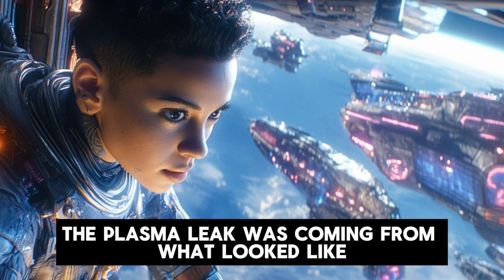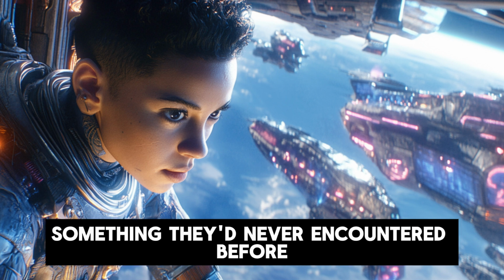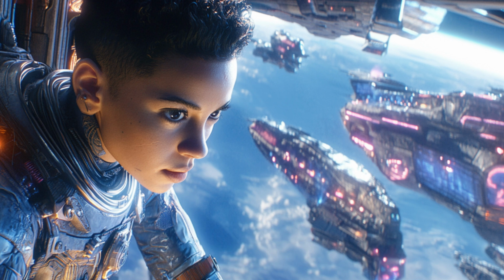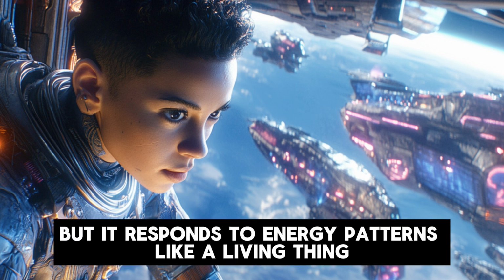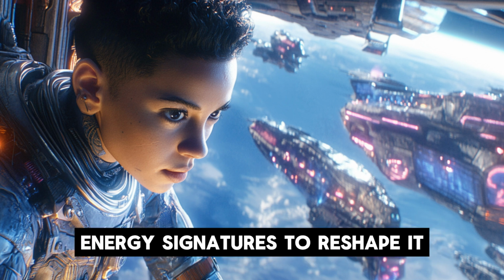In the engine section, Tom and Mike faced a different challenge. The plasma leak was coming from what looked like living crystal, something they'd never encountered before. "It's not actually alive," Box explained, "but it responds to energy patterns like a living thing. Our automated repair systems use very specific energy signatures to reshape it."